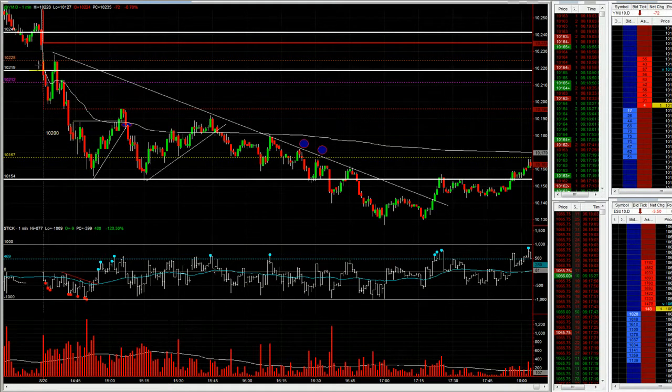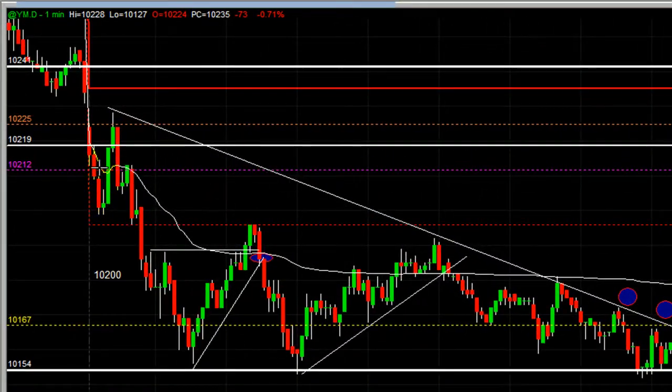So we opened out and pushed down pretty aggressively, pushed through a good layer of support from overnight. These dotted purples, as you know, are levels of interest that I've marked from overnight. So we pushed through this 212 level, and I got short. We pushed lower, and I got my first scale off just before it popped straight back up and stopped me out. So that was a scratch trade. That's not a problem. That's what we manage our risk for.